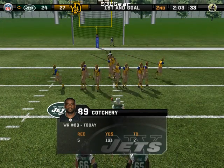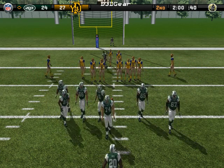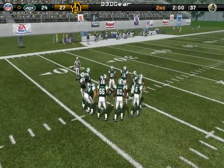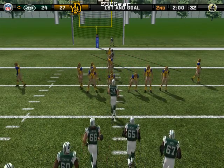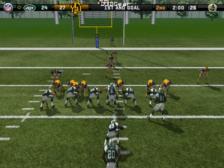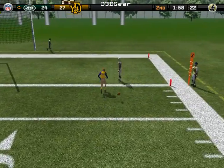Eight is the magic number right now. On the 8-yard line. And now they're 8 yards away from finishing this drive with a touchdown. Defense, get ready. They've had some big plays that have resulted in touchdowns, but this is the first time they've been inside the 20-yard line. Drops back with the throw.